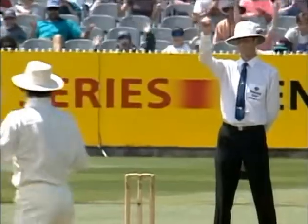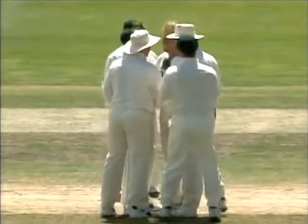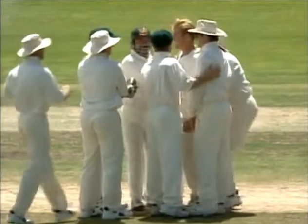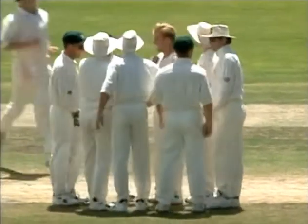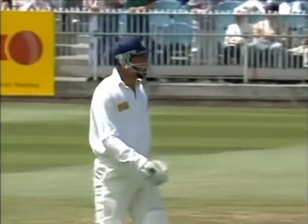Oh, and hit the pad. Yes, he's got him. That's out. LBW. That hit the pad, and that is the end of De Freitas. Well, he's kept them so quiet. They've hardly scored a run off him, and now Warne has struck as well.